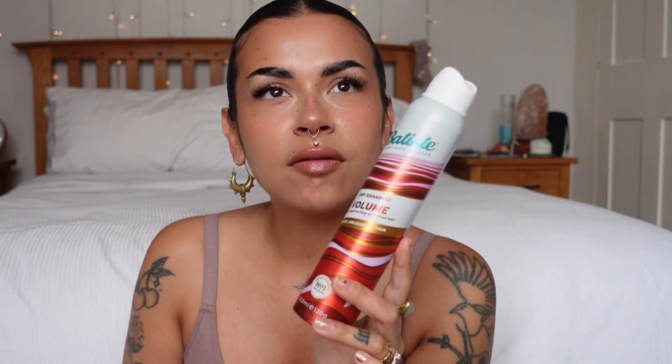This is a classic. This will be in everyone's. This is the Batiste Dry Shampoo, but this is the volume edition. I picked this up by mistake. There was no original left, so I just grabbed whatever dry shampoo I saw. I didn't realise till I got home that it was volume. I was a bit annoyed.